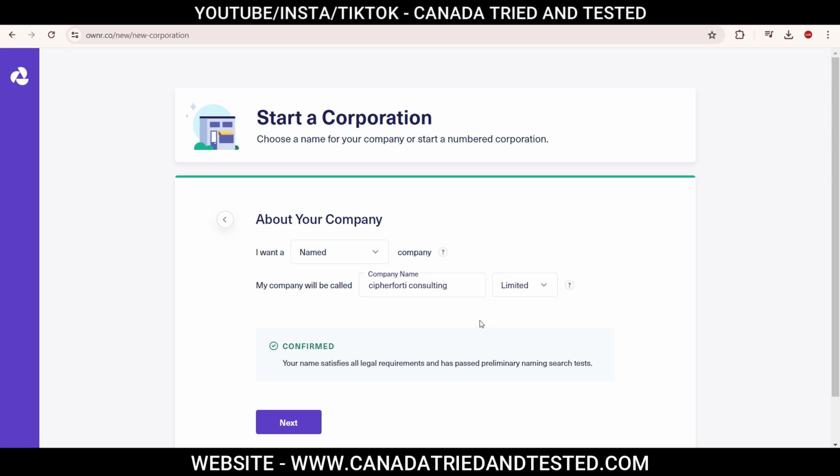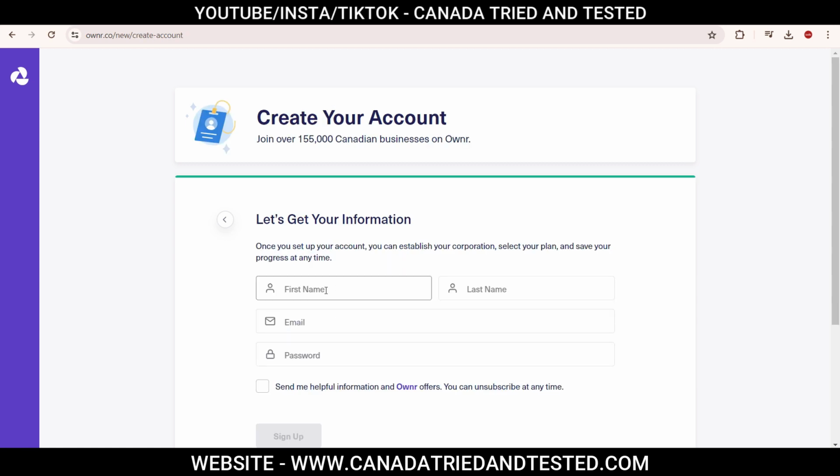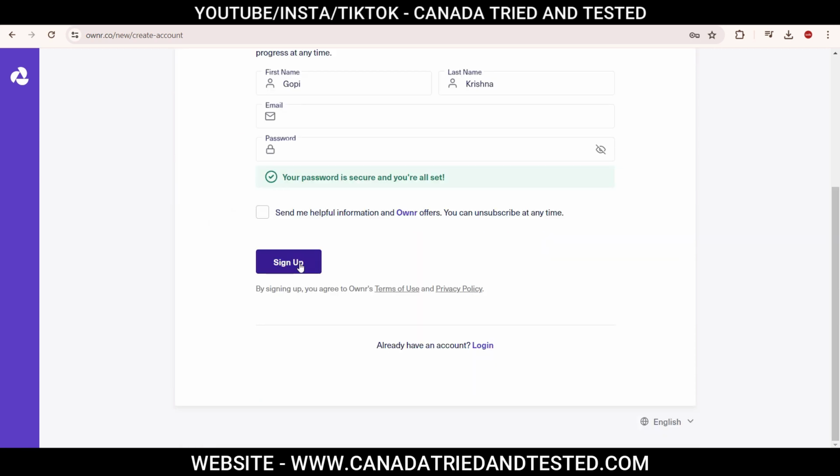So once this is done, click next, and here you enter first name, last name, email ID, and password. And then if you want this, you can check or uncheck. Once this is done, come down and click sign up.